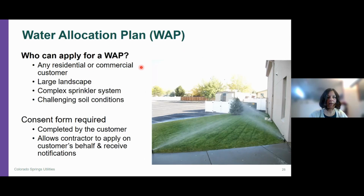So anyone can apply for that. I kind of talked about large landscapes, complex sprinkler systems. If you happen to have very sandy soil, you may need to water more than 3 days a week. And there's a form that you fill out. If you have a contractor who helps you with your landscaping, they are able to, with your permission, do that for you, and then get all the information about your water allocation plan so that they can put that to use on your property.